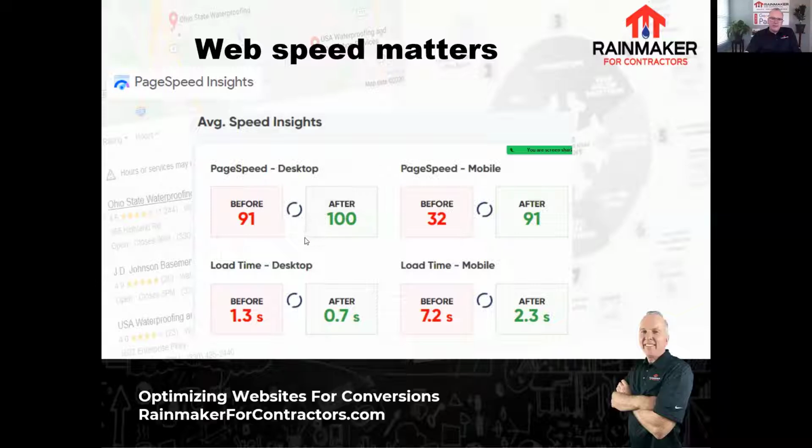And what you want is 90 or higher, and a really fast load time. Because as I mentioned, here's an example. They had a 32. I just talked to someone in Atlanta a few days ago, and their mobile score from Google was 16. So with a 32 score, you have to wait 7.2 seconds for the whole thing to load. If you're going to wait on that, I don't think so.